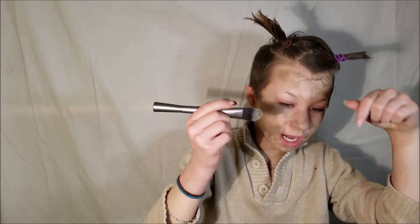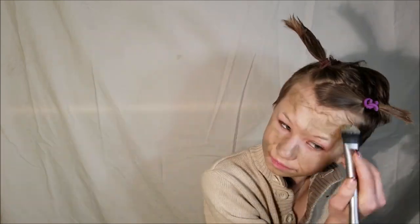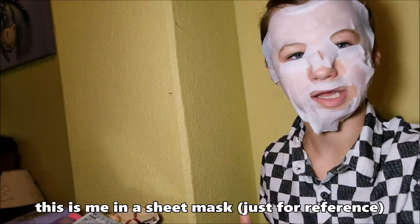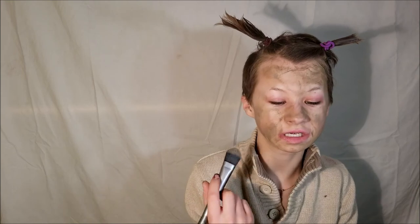We are looking a little empty around the nose area. I do not look cute in these kind of masks. Like, you know, I look cute in a sheet mask. This is the exact color of my legs. Okay, so now that I look like a terrifying clown, now that the mask is on, we can just sit back and chillax.